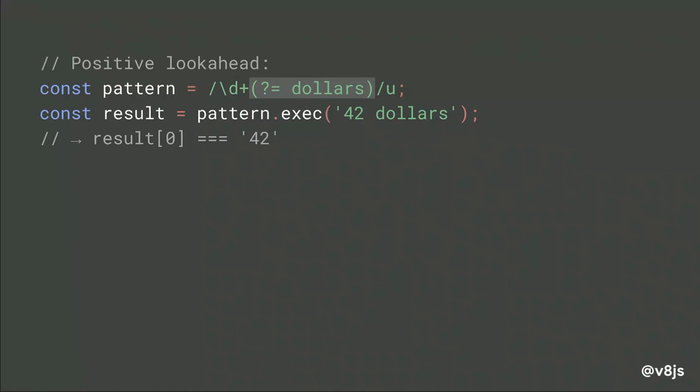So in this example, we're matching ASCII numbers, but only if they're followed by a space followed by the word $. So for the input string $42, the match contains the numeric part 42.